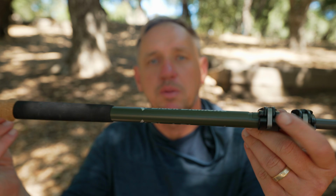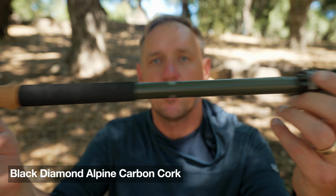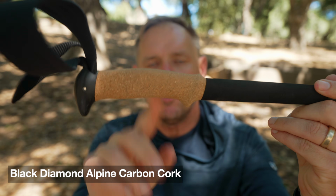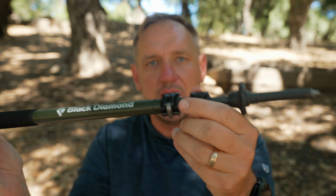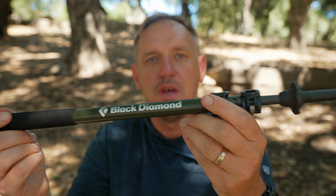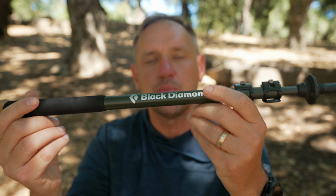I don't always use trekking poles, but when I do, I like these Black Diamond Alpine Cork poles. I love the cork. It's the best thing when your hand gets sweaty. They're really durable. They've got this locking mechanism on the bottom. They're pretty bulletproof and they're lightweight. You can't really go wrong with these.